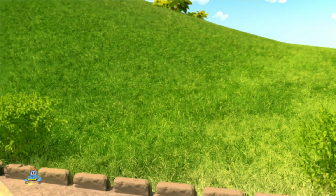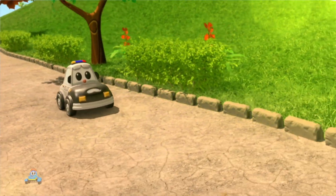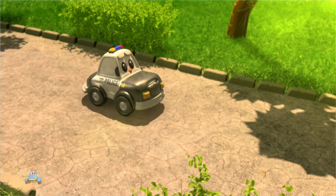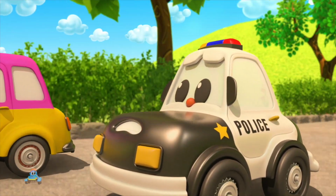Oh, there's Rapido on his way back to the station. When suddenly, vroom! Wheeler goes rushing by, and Rapido thinks, oh dear, I better put on my siren and stop Wheeler going so fast. Wheeler, stop! No, says Wheeler. It's a lovely day, and I'm faster than you.